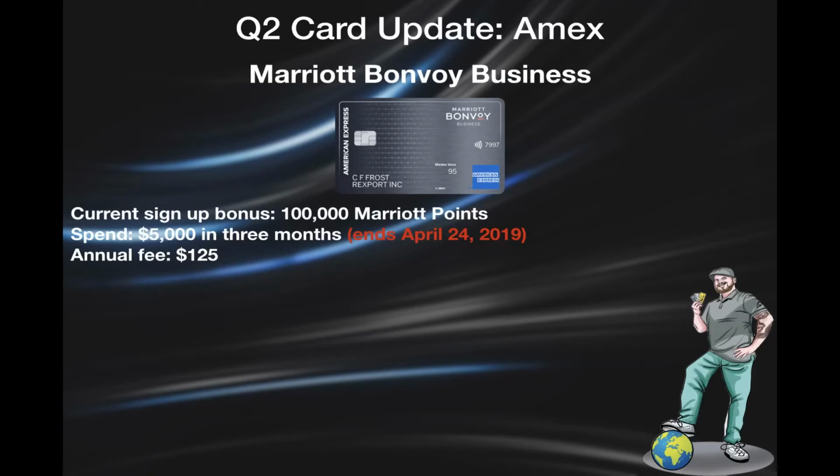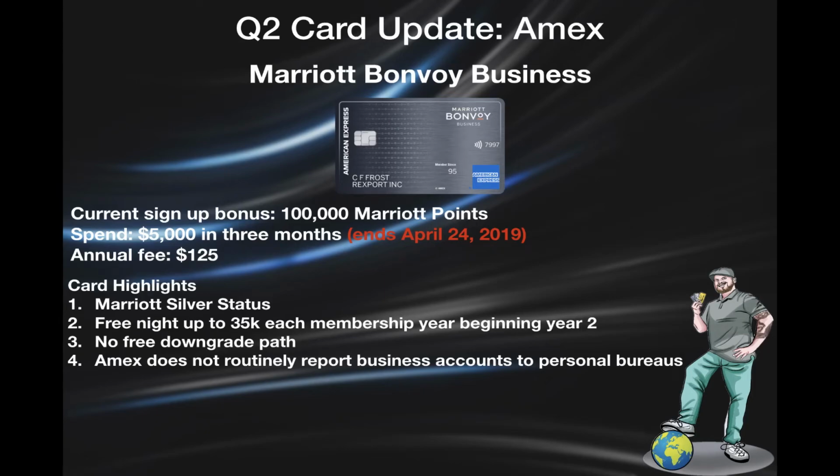Now, the current sign-up bonus on this card is 100,000 points as well, but here's the difference. This offer ends on April 24th. So if you are interested in getting 100,000 Marriott points, I would get this card first and then move on to the Bonvoy Brilliant, because that one doesn't say that it's ending anytime soon, while this one does. Now, you get that by spending $5,000 in the first 3 months, and the annual fee is $125. Now, the perks aren't the best with this card, but I do feel it is a keeper card, and I do personally have this one in my wallet right now.